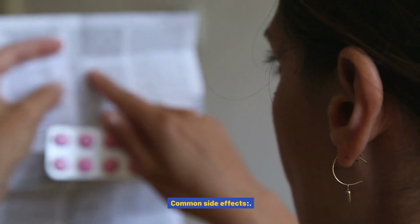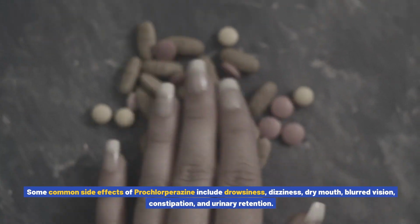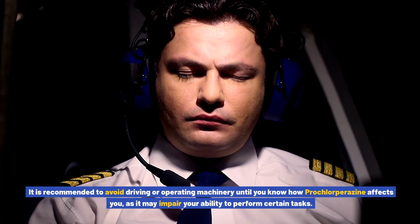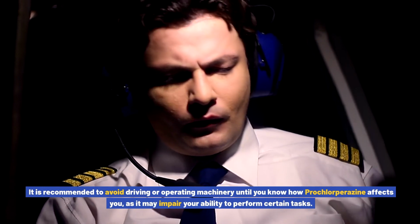Common side effects. Some common side effects of prochlorperazine include drowsiness, dizziness, dry mouth, blurred vision, constipation, and urinary retention. These side effects are usually mild and often subside as the body adjusts to the medication. It is recommended to avoid driving or operating machinery until you know how prochlorperazine affects you, as it may impair your ability to perform certain tasks.